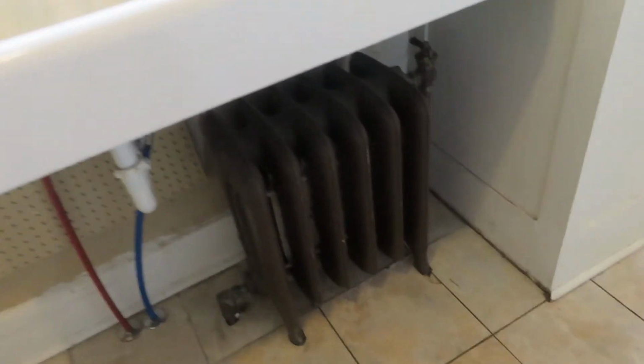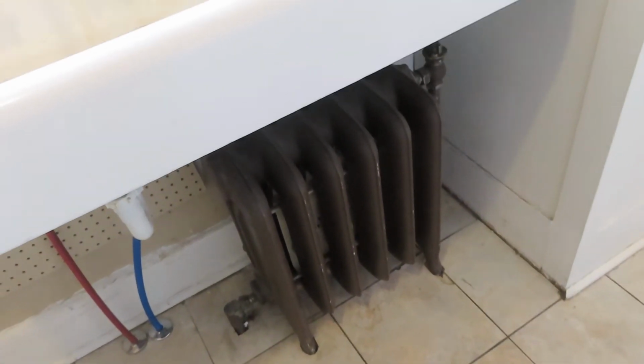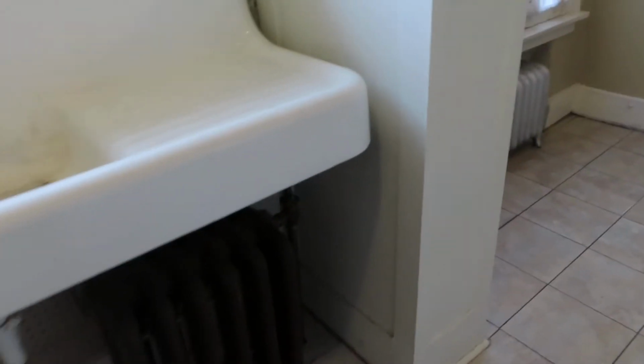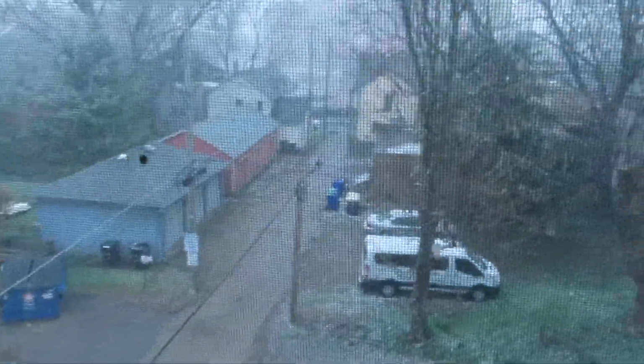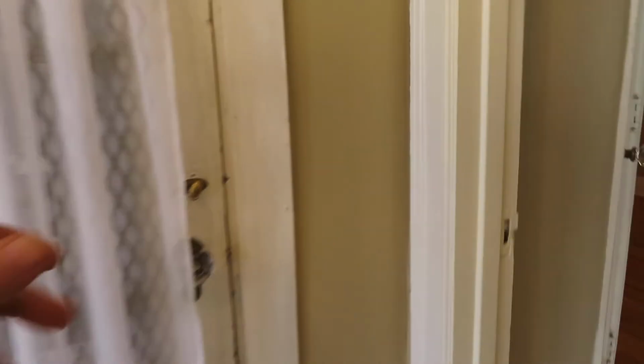How brilliant were they in 1925? It's a radiator, so it's a steam system here, underneath a cast metal sink. So what happens is the sink turns warm in the winter and it just heats up all the way. Again, window right over your sink, view back down to the lovely trash cans. This has so much light. It's so wide open. Off the back, this is one of the better things we've ever built.